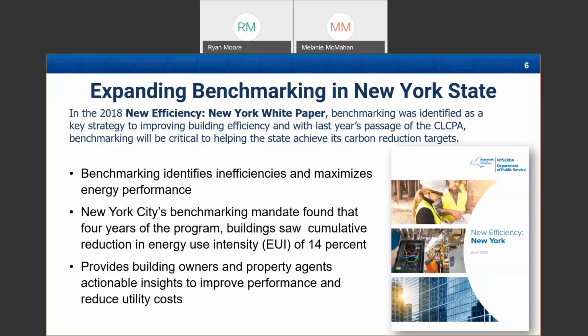Additionally, last year we passed the CLCPA, which is the Climate Leadership and Community Protection Act. And that calls for all buildings and homes to be carbon neutral by mid-century. So that further supports the importance of having a robust statewide benchmarking mandate in the coming years.